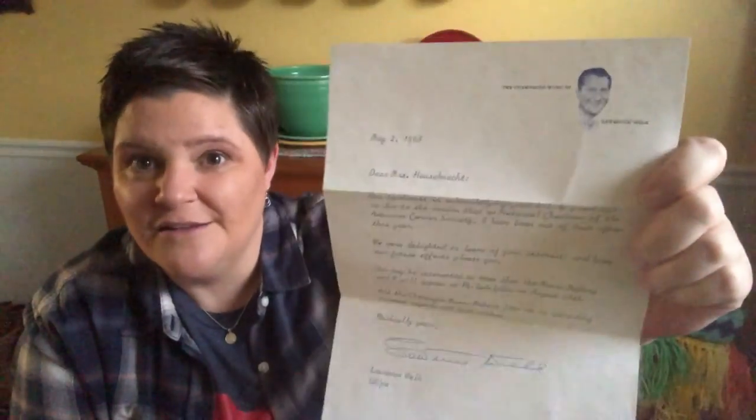But when I was working through that, I found this really cool little piece of memorabilia. I don't know that it's worth a whole lot of money, but it was really fun to find. So this is a signed fan club letter from Lawrence Welk. So there's him from 1968. This is his letterhead. And this comes from the ABC TV network. It's their letterhead on the bottom.